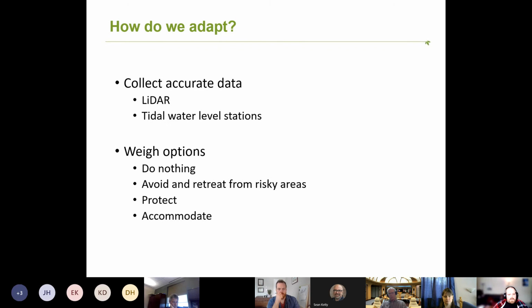And then once we have accurate data, we need to weigh the options that we have. And generally, the options that we have get sorted into these 4 categories, which is to do nothing, to avoid and retreat from risky areas, to protect an area, or to accommodate the flooding.